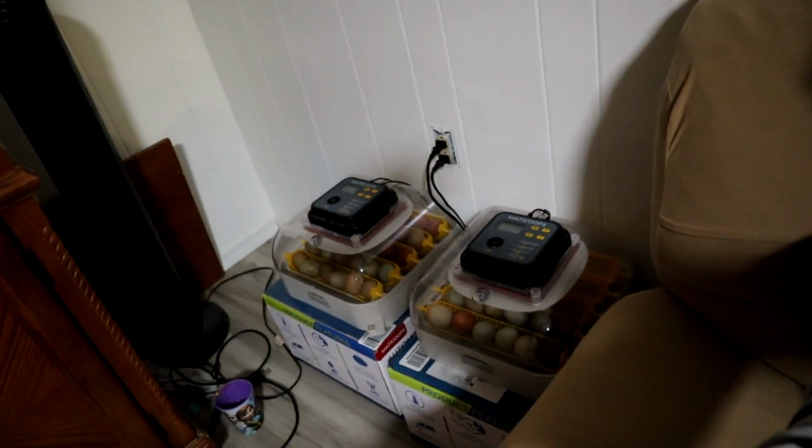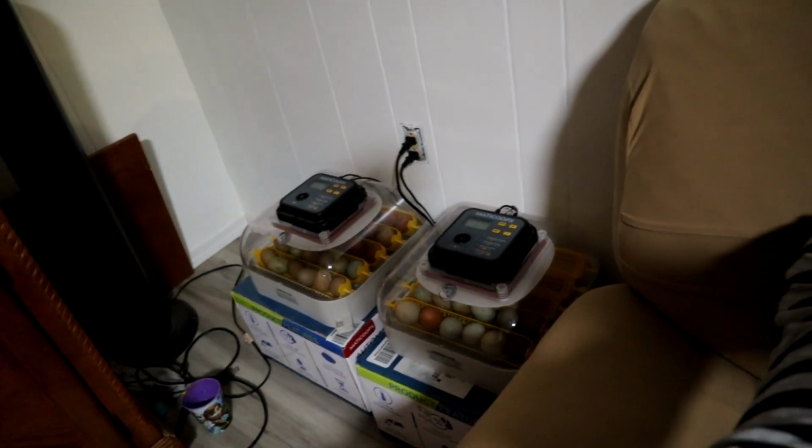So I brought the eggs home, put them in our incubator. We'll see if we manage to save, hopefully, most of them. Right there. Yes. They're right there. Our emergency rescue eggs.